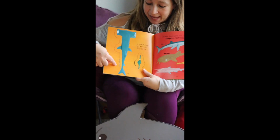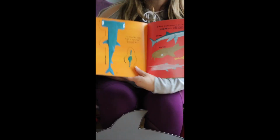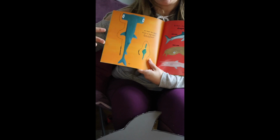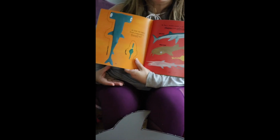Did you see that caption? Look how they wrote the caption. They outlined it around the hammerhead. Look at that. Pretty cool, right? That's something that nonfiction text can have too. The text written in different kinds of ways, organized in a different way. It makes it more fun that way.